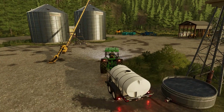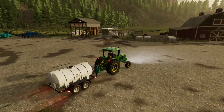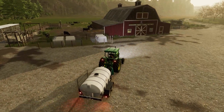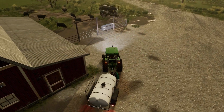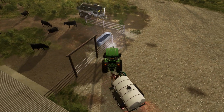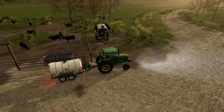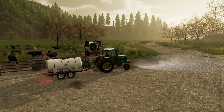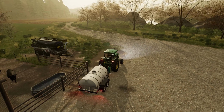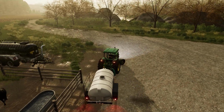Hello everyone, just starting the morning off, making sure our cows have plenty of water. These guys require pretty much constant maintenance, which is not a bad thing, but definitely some opportunity to look into ways to make it more efficient. Hopefully we can get a bigger water trailer today, depending on how much income we can make from all of our produce. So that's definitely on the docket today because it is peak season for a lot of that stuff that we've made, so that's awesome.